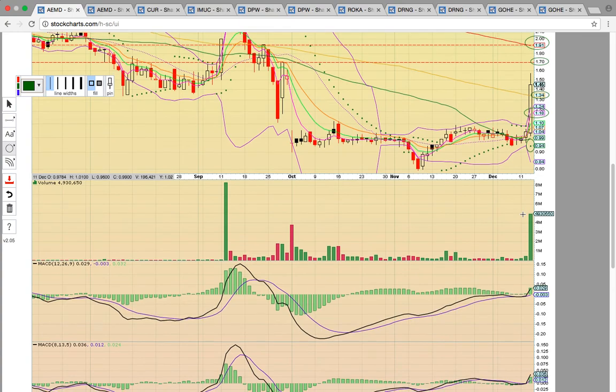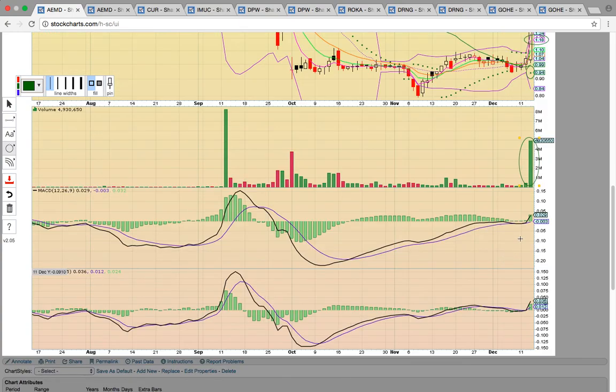Notice there was a PSAR bull flip, a giant volume spike today, and then after the pinched MACD, you can see the MACD line breaking out, and there's a crossover on the 8, 13, and 5.